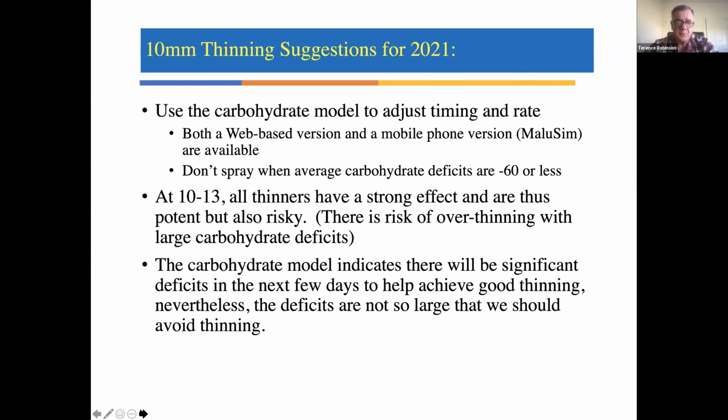The second major point is that at this moment, over the 16-year study we did, you get the greatest bang for your buck, the most efficacy out of any thinner, between 10 and 13 millimeters fruit size. So that means they're great and they're potent, but the risk level also increases. And there is a small risk of overthinning with large carbohydrate deficits, at least the ones we're seeing right now.